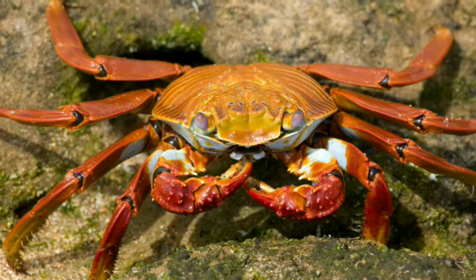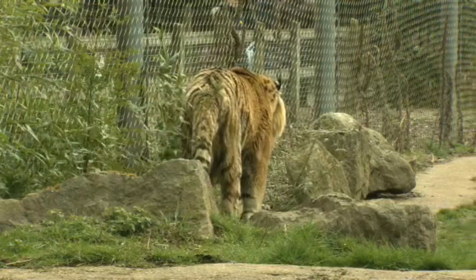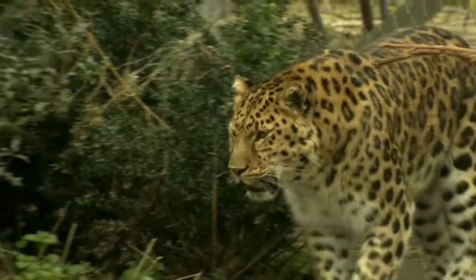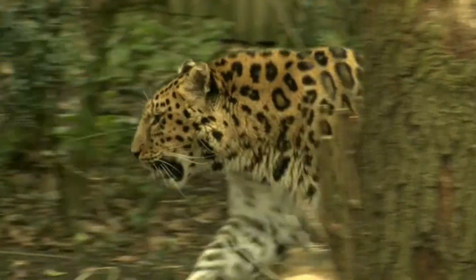This is a crab. Some crabs make their homes in old seashells. Different animals live in different homes. An animal's home is the best place for it to live. But sometimes, animals can't live in their home. Some animals live in reserves, and people help them. This is Marwell Zoo. They take care of all kinds of animals.